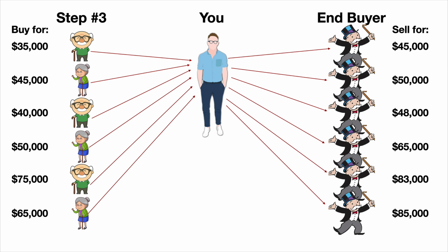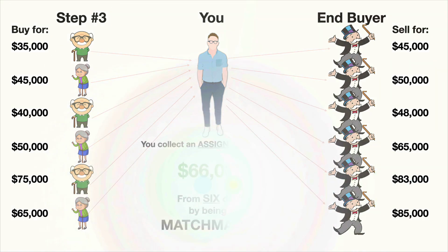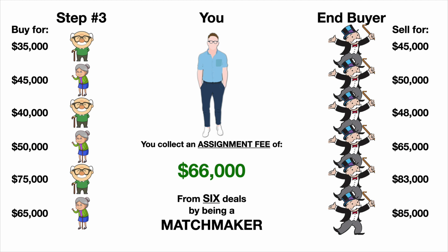So if you add up all of this from the 6 deals, you collect an assignment fee of $66,000 for the 6 deals. And those 6 deals could be done over a month period. They could be done over 2-3 months or 6 months. It's whatever your style is. If you're brand new, this may take you a year. I'm not going to lie. It really depends on how fast you really want to get your business going.